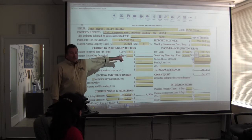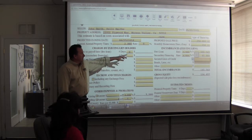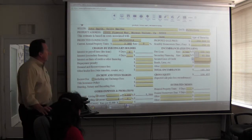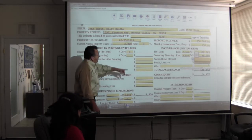At any rate, second trust deed, HELOC, home equity line of credit, 45. Now again, same conversation. Do you have a statement? Because of course the balance is not 45,000 even, and the interest rate probably is not 6.5%. So we want to know that sort of stuff, right? Fair enough. Do we have anything else? This is asking for secured lines of credit, but we could put other things in there.